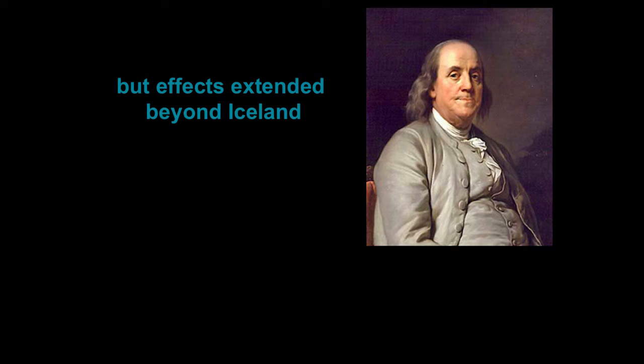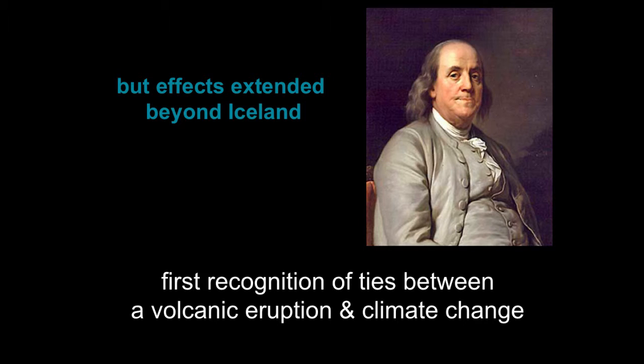But the effects of Laki's eruption extended well beyond Iceland. That same fall, Benjamin Franklin was in Paris, serving as an American ambassador to negotiate and sign the treaty with England that would end the Revolutionary War. However, Franklin still found time to pursue his passion for science.